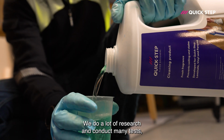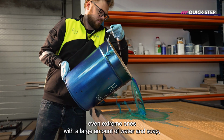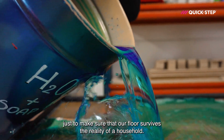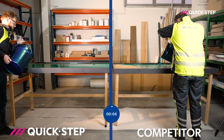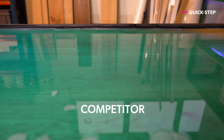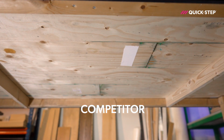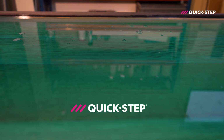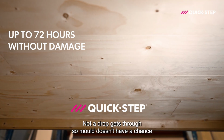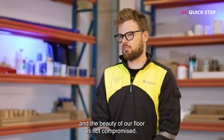We do a lot of research and conduct many tests, even extreme ones, with a large amount of water and soap in it, just to make sure that our floor survives the reality of a house. Not a drop gets through, so mold does not have a chance and the beauty of our floor is not compromised.